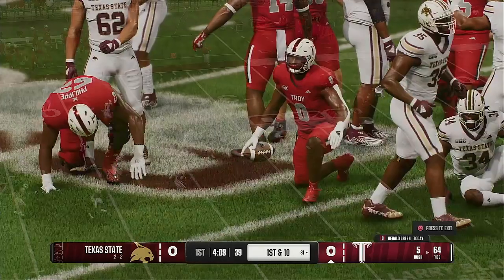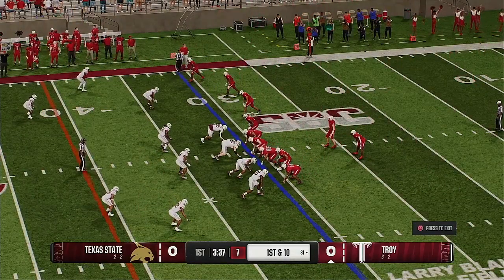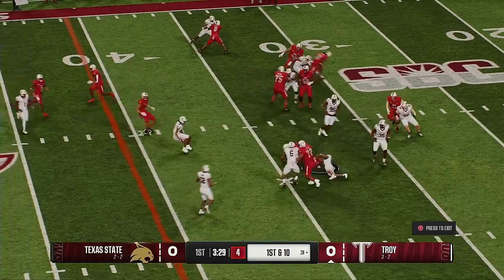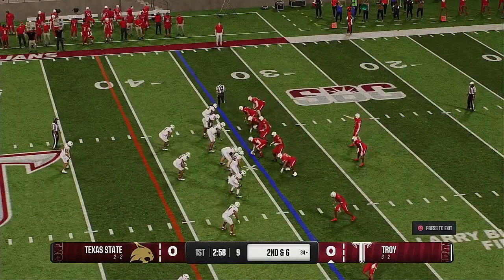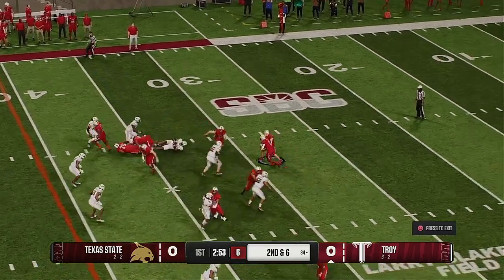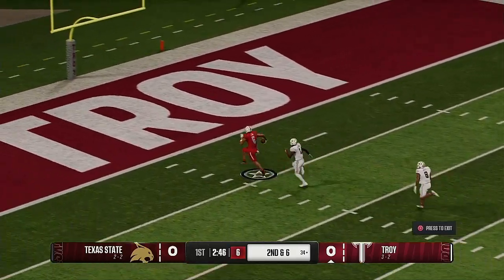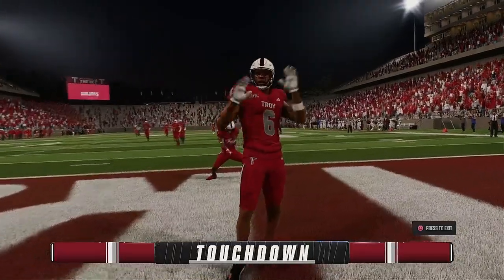The Trojans will keep this drive going. It's first and 10 from the 31. He'll keep it himself. He'll take 4 yards on first down every time, second and 6. Snagged in the middle. It's Lewis. Oh, look out. There he goes. Inside the 10. And he'll haul it in and take it to the end zone.